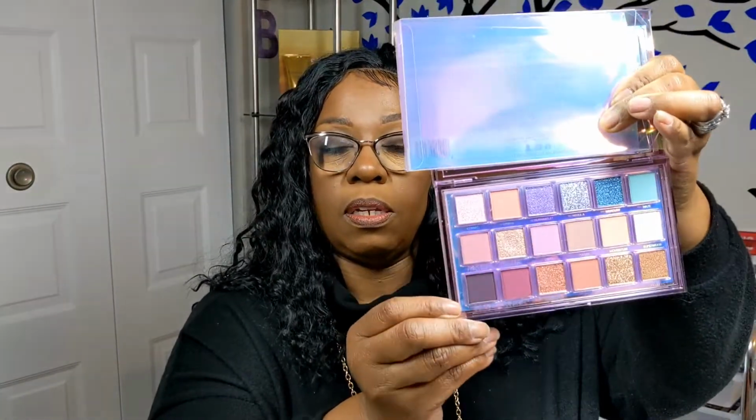these shades are gorgeous. Look at that. Nice pan size, and they are beautiful. Let me just say this before we swatch. This one does have the names of the shades on here, and they are in iridescent letters. So let's just swatch a couple mattes and a couple shimmers.